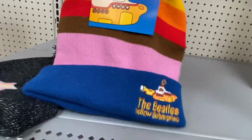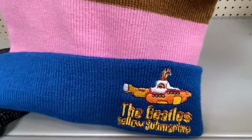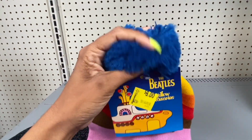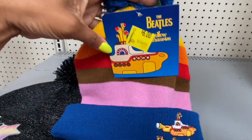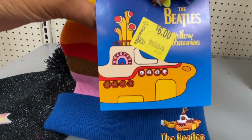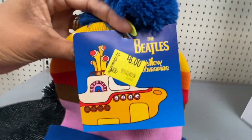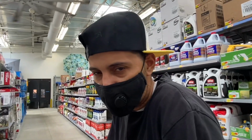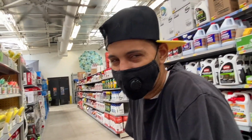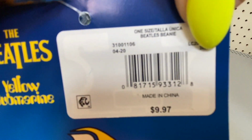This one is the Beatles Yellow Submarine. All right, so there's the logo. Here's the top of the hat. It's nice and got a fluffy blue pom-pom looking thing. But this, again, this is the Beatles. And you guys see the regular price is $9.97 and it says 6, but it's not 6. No. That's a new thing. Is that a new thing? Yes. All right, so here's the UPC, you guys.